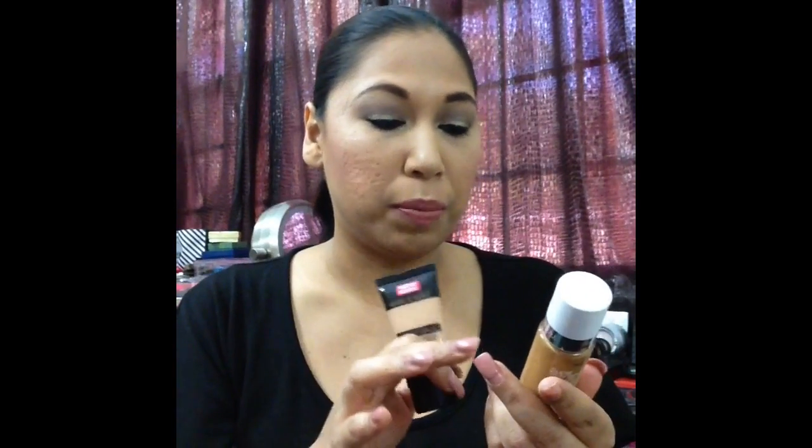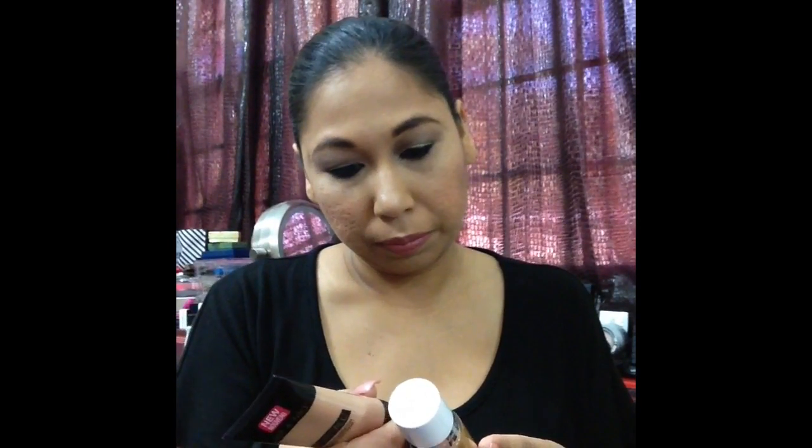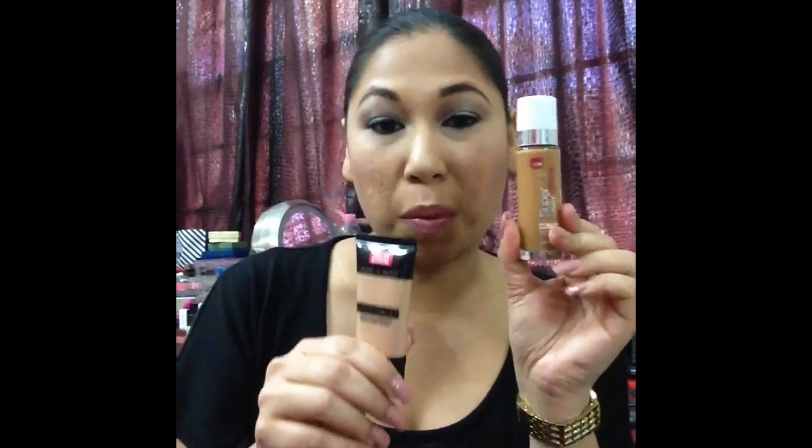For foundations, I have two. I have my Wet n Wild Cover All. This is in medium, and this is a little too light and pinky toned actually. And so I'm putting this Super Stay, in what color is this? I don't even know what color this is. Oh, caramel. So I put a drop of this with this, and this is what I get. I think it's pretty workable, so I'm going to leave it as that. And my NARS Beach Powder is coming back for this month.